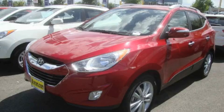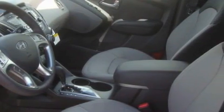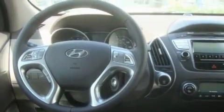This is a brand new 2011 Hyundai Tucson, functional utility for a modern lifestyle. Its top features include heated seats, air conditioning with automatic climate control, a leather-wrapped steering wheel, cruise control, and steering wheel mounted controls, a CD player. And this vehicle's stylish design always looks great.